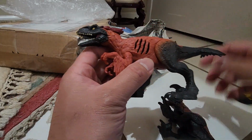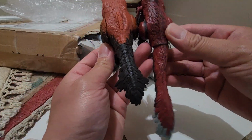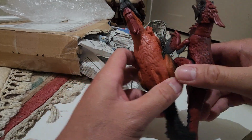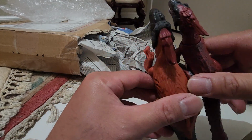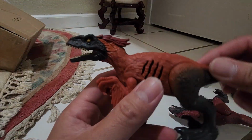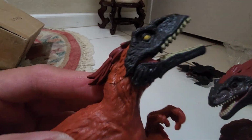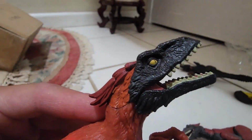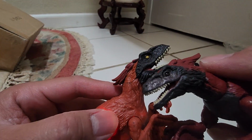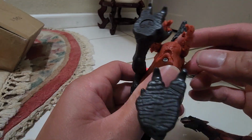Alright, so really, really nice, guys. Now we're gonna grab the Hammond Collection. Obviously, the tail is longer. Look at that. But the Epic Attack has a bigger body. Also a bigger head. Look at that. Wait, I love this. Alright, but the eye, it's not bad. It's pretty nice. Look at that, huh? They did a great job. Look at compared to the Hammond Collection. Nice teeth as well. Very nice.